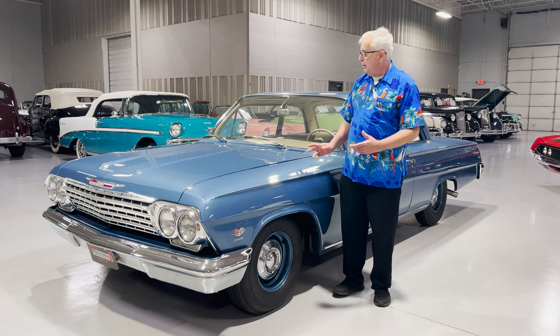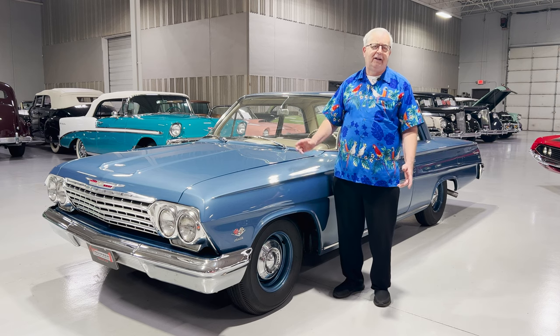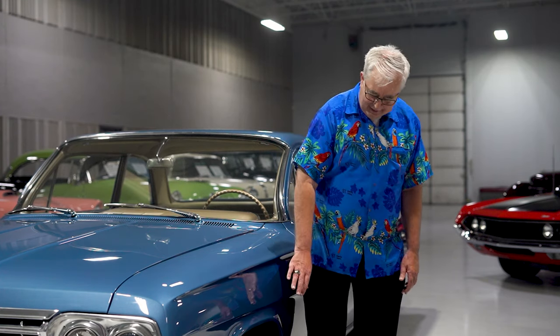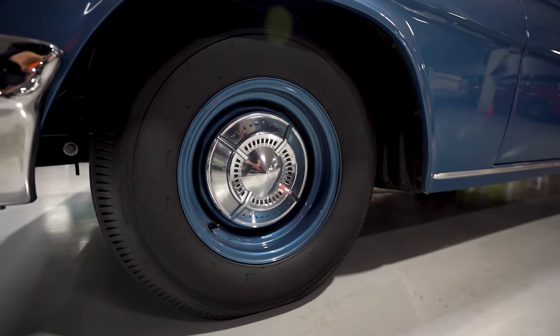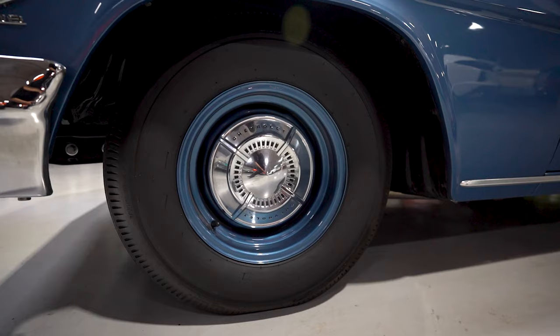Everyone says this is what they call a poverty car. I mean, it didn't have a lot of extras. It's radio delete, heater delete, clock delete. They have the little hubcaps with the painted rims, blackwall tires. Everything was meant for business.